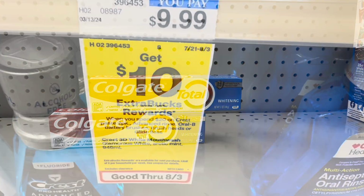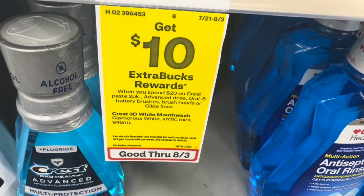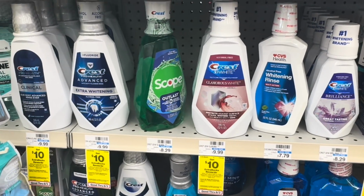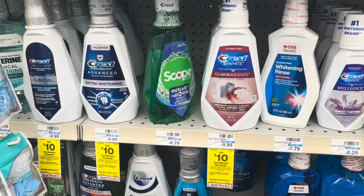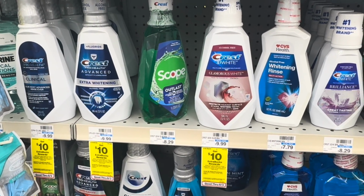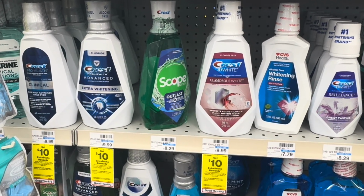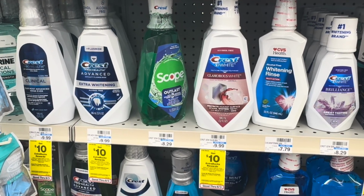The next deal I have is spend 20 get $10 ExtraCare Bucks, and Crest 3D Glamorous mouthwash is included in this deal. They are priced at $9.99. Pick up 2. The 2 will total $19.98. That's within the 98% rule for the spend 20. If you're doing this deal, make sure your store follows the 98% rule. That way you can get your $10 ExtraCare Bucks back.